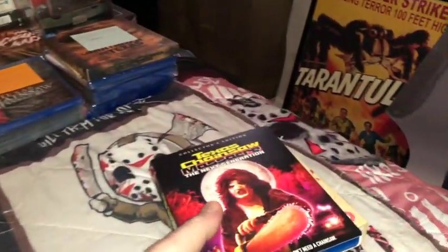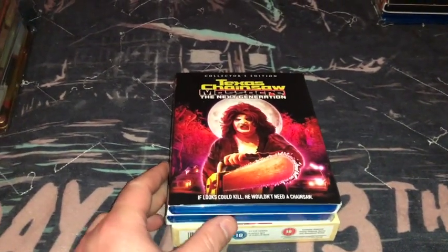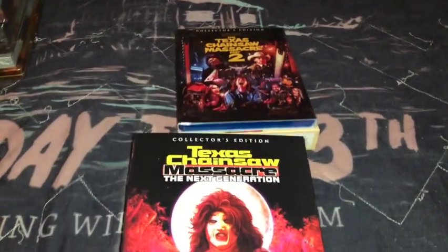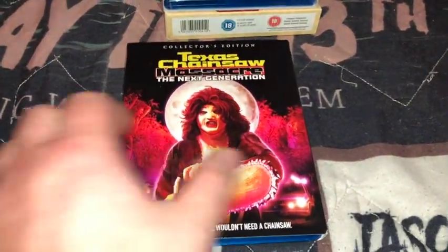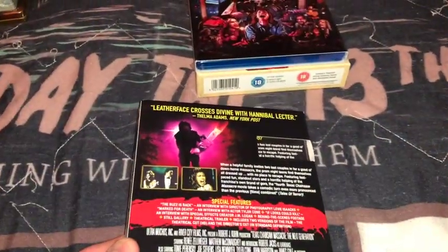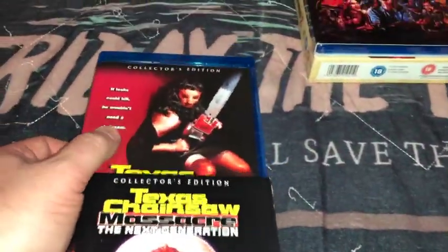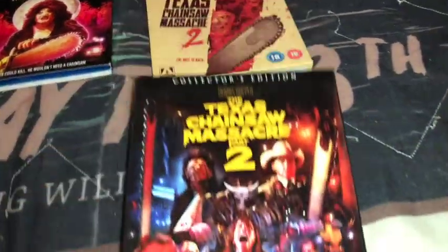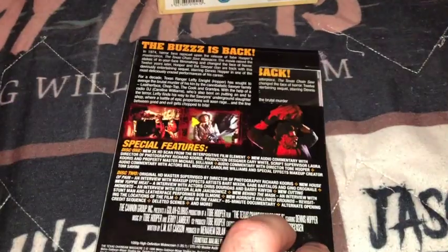Yeah, I almost forgot. I have a couple more of the sequel movies, and I just remembered that I had these. This is the Scream Factory Collector's Edition of the Next Generation, with the slipcover. Let me see what the reverse looks like. Yeah, and there's that reverse image that was on that promo VHS. I have part 2 from Scream Factory with the slipcover.